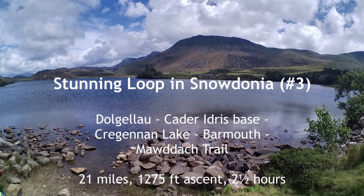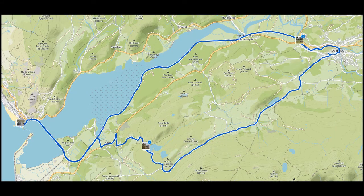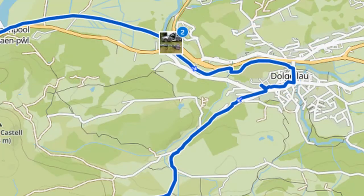Well, welcome everybody to probably our favourite cycle ride throughout the whole of Snowdonia, and this one ties in with the others really, centering around Dolgellau. So this one goes from Dolgellau round Cadair Idris, and so we're starting here on the map in the top right hand corner. You can see where that little picture is.